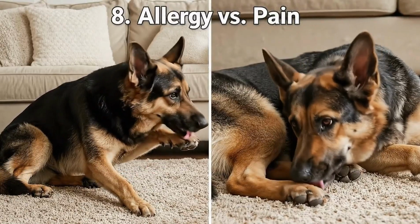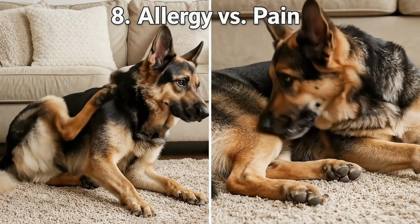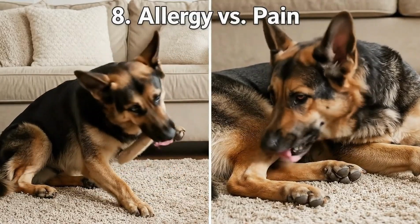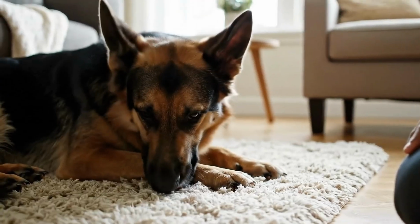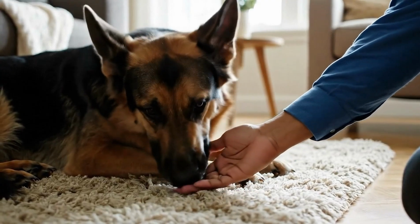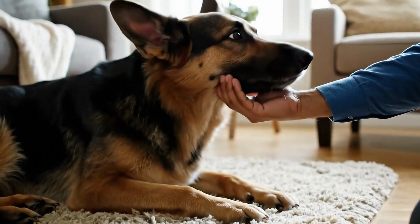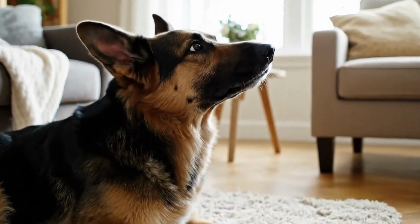If you've recognized any of these signs, even if they seem minor, it's a signal you can't ignore. Your dog is talking to you in the only way they know how. The single most important step you can take is to schedule an exam with your vet. Don't wait for things to get worse. Early diagnosis and intervention are key to managing pain effectively and giving your German Shepherd the quality of life they deserve. Now, let's get into the final 3 signs.